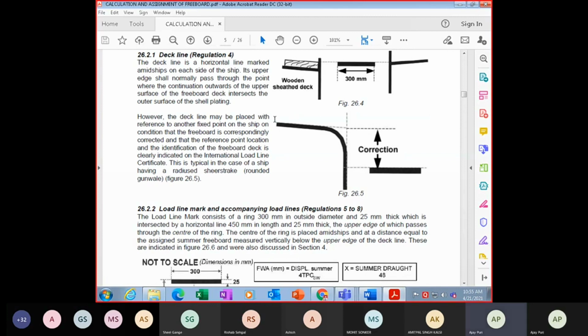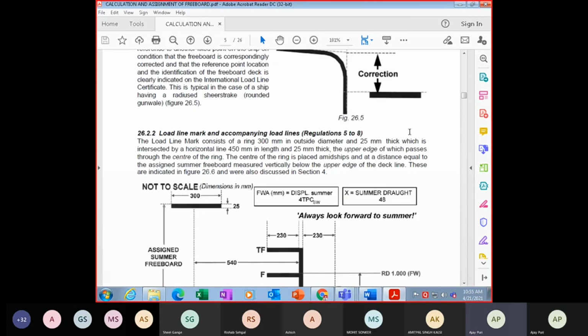So the deck line may be placed with reference to any point on the ship on the condition that the freeboard is correspondingly corrected, and then the reference point location and identification of the freeboard deck is clearly indicated on the International Loadline Certificate. This is typical in the case of ships having a rounded gunwale. So this correction has to be applied for your freeboard. We'll come to that. ये rounded gunwale में क्या correction है, that will come later.